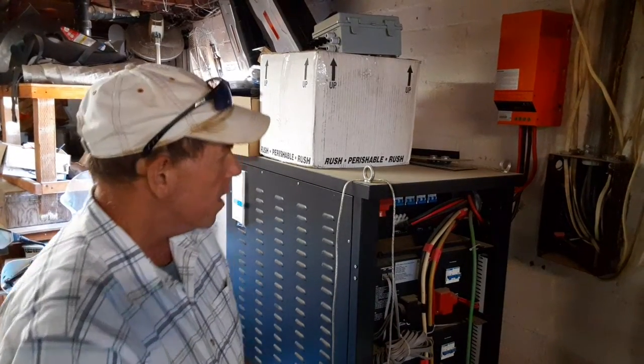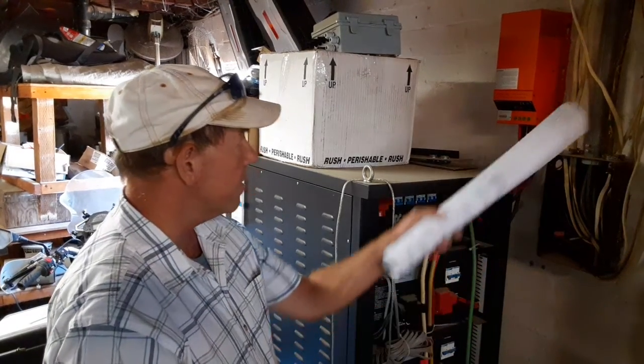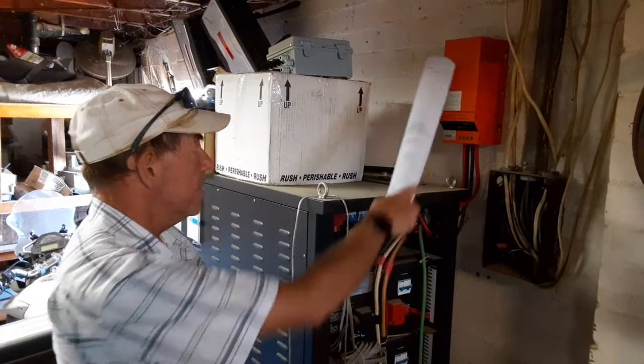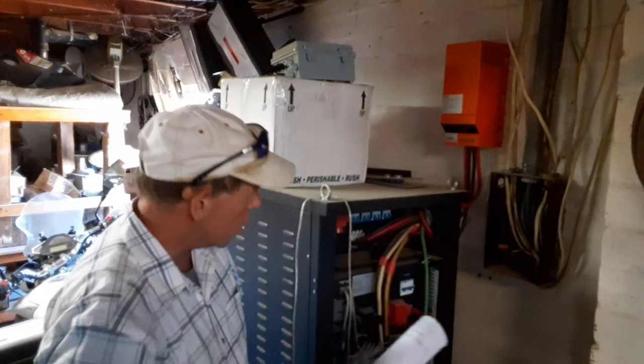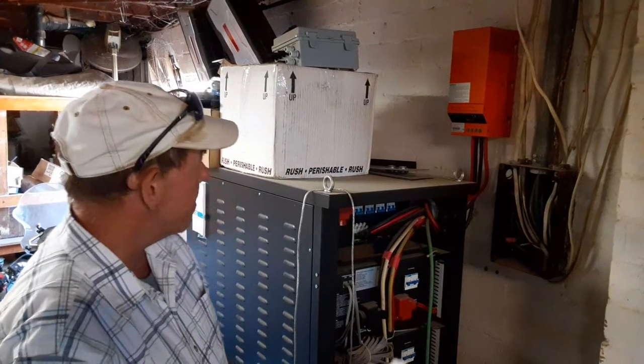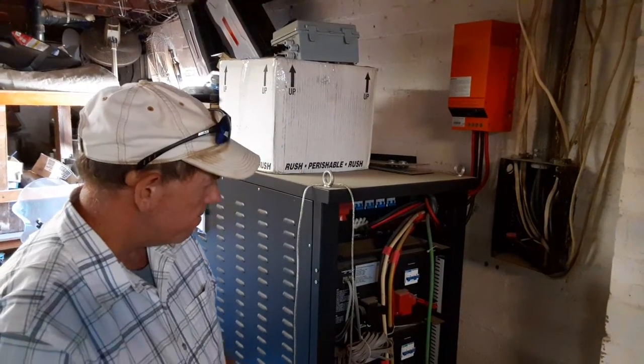So the new load center is going to go approximately here, where all these wires are coming out. This has to come out. This is just an extra solar charger. There were 4 solar chargers here and a 5th one there. So that obviously has to all come out, and it's a shame.